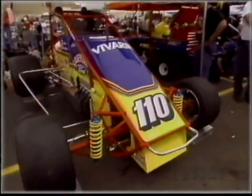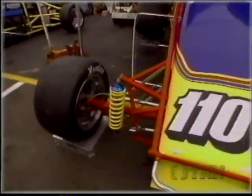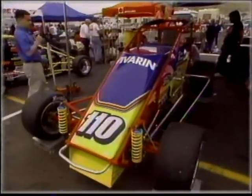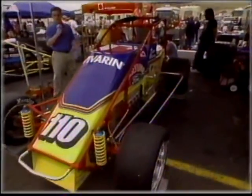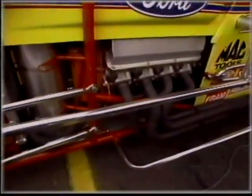More sloped in the front. The right side wheels are hung way out for a little more offset. The wheelbase is shorter, 96 inches. That's 4 inches shorter than the 100-inch cars. The engine sits a whole bunch lower in this one, and it's also moved further forward.